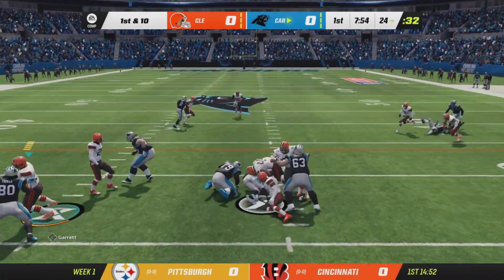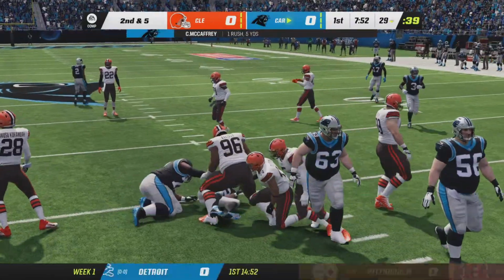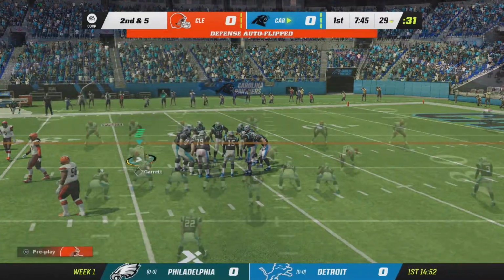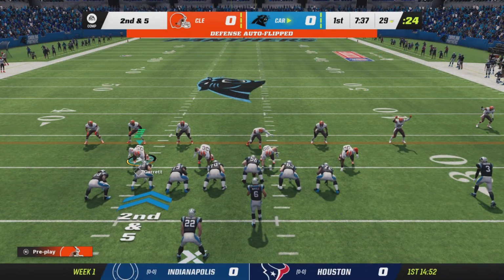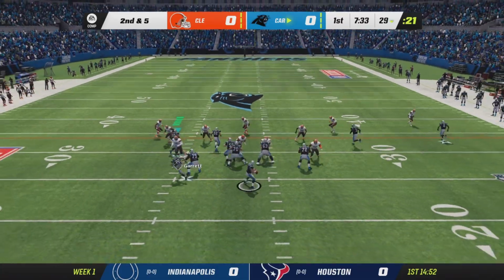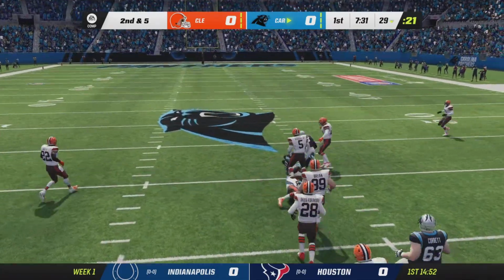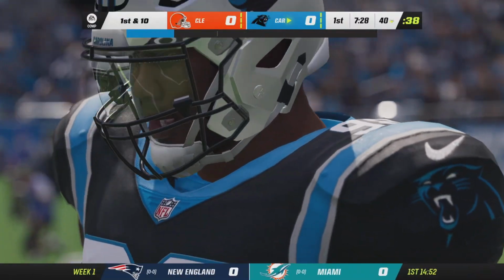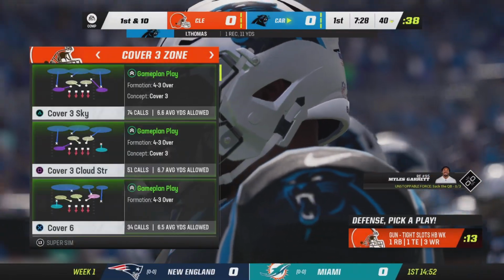They start on the ground with McCaffrey, and he's able to plow forward up to about the 29, just shy of the 30. 5 yards on the game's first play, second down. Now Mayfield. That'll be caught by his tight end, Ian Thomas, and he takes us up to the 40-yard line before being corralled.